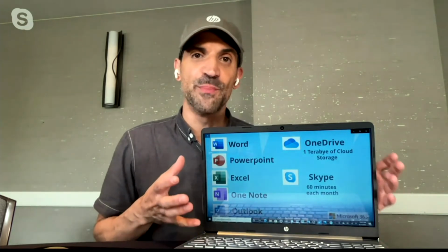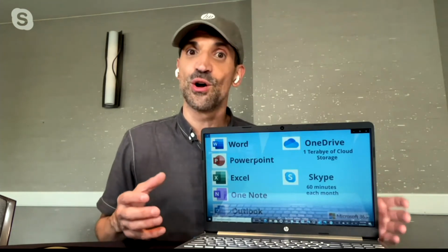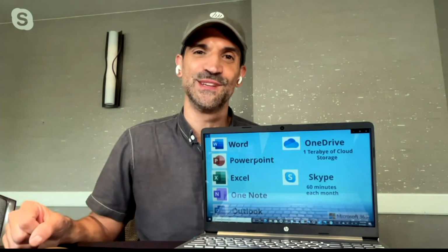And OneDrive, the ability to back up your files and documents in the cloud for that peace of mind, you get a whole terabyte worth. That, in my opinion, is worth getting Microsoft 365 alone.